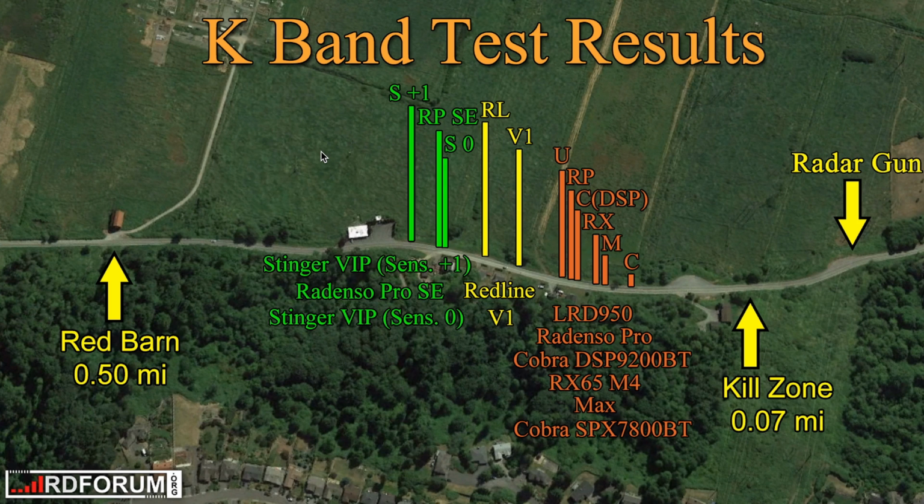Finally, let's take a look at K-band. So here is our K-band testing. We've got the Stinger right here on maximum sensitivity. Here is the Stinger on standard sensitivity, and it looks like we actually had the Radenso beat out just barely the Stinger. No other detector has been able to beat the Stinger yet, but it looks like with these 2 runs, the Radenso Pro actually managed to slightly outrange the Stinger VIP at standard sensitivity on K-band.